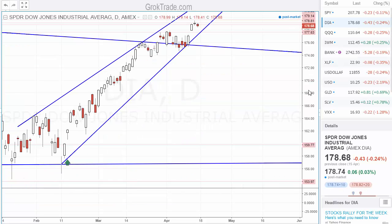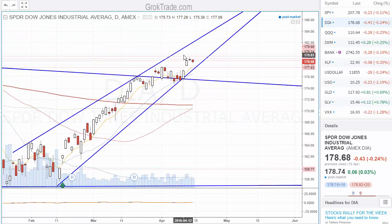Let's look at the Dow. Big rising wedge. I'm going to actually pull another line here coming across right there. Resistance. Got near the resistance, but we're finding weakness already. This is just looking bearish to me.